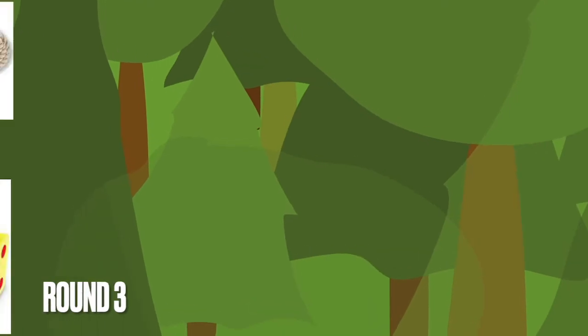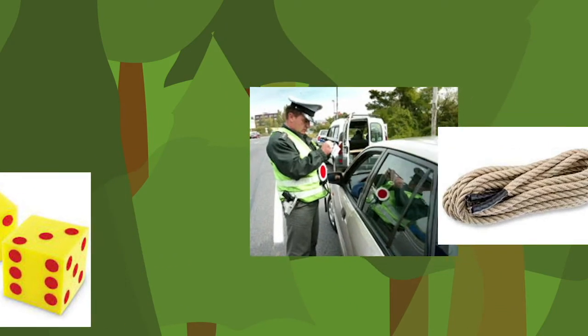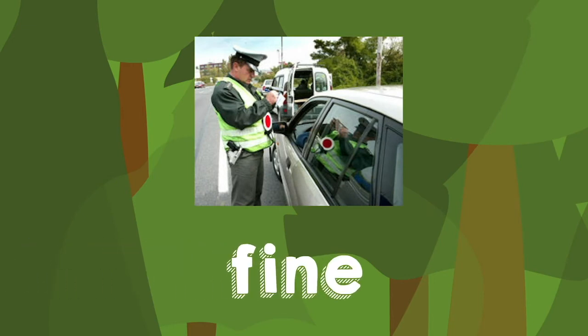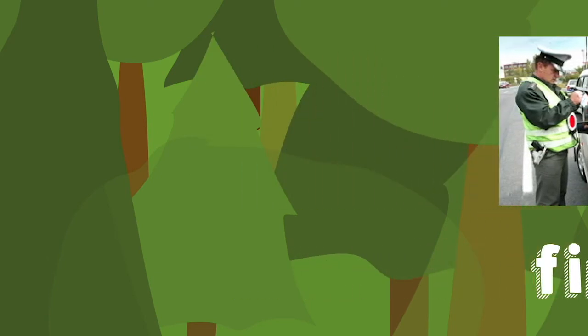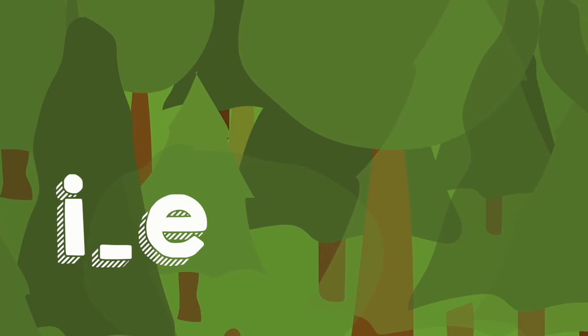Round three. Rope, cube, fine. Did you get it? Yes, fine. Well done. Magic E turns it to I.